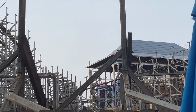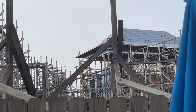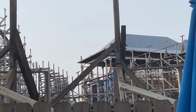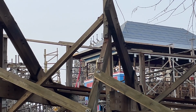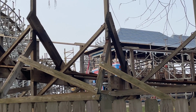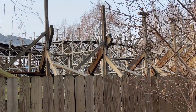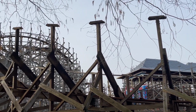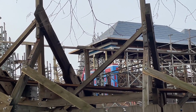You see back there, that's all new wood right there. Looks like that's going to be for the first drop. And then there is the brand new track that is being installed. Not much to really show back here. That is the key thing of this week, the beginning of the Step-Up Underflip.